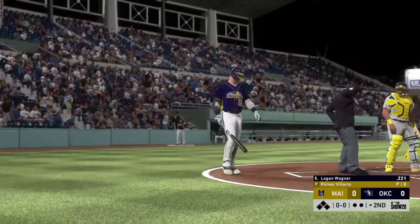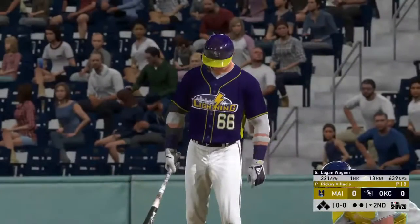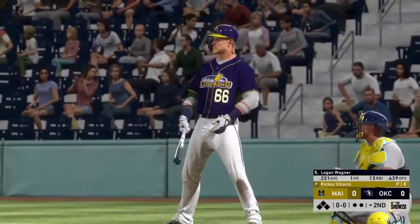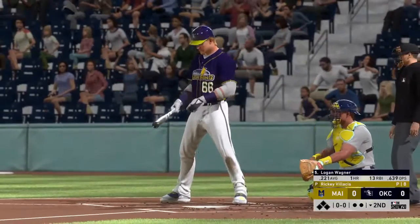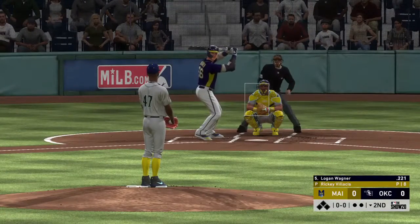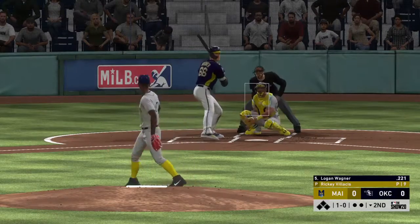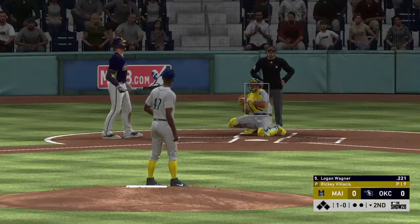Into the box now, Logan Wagner. He went hitless last night in a game where his guys could push across only one score. Infield shifted well to the right. Here's the first pitch. Count 1-0.